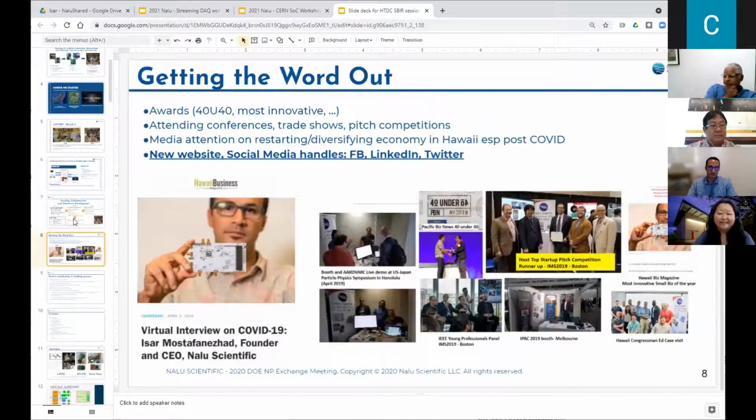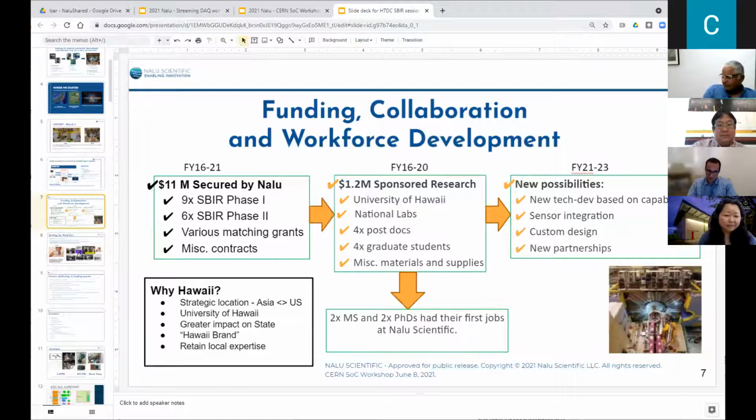Hi, Isar. We did have a question on your slide here, and we will also get to Seth's question in a little bit. But this question was more about the number of phase ones. So the question is that you're saying 9 phase 1 awards have been received and 6 phase 2 respectively. If so, how do you go through multiple iterations of a phase? Right. So I don't quite understand that, the multiple iterations.